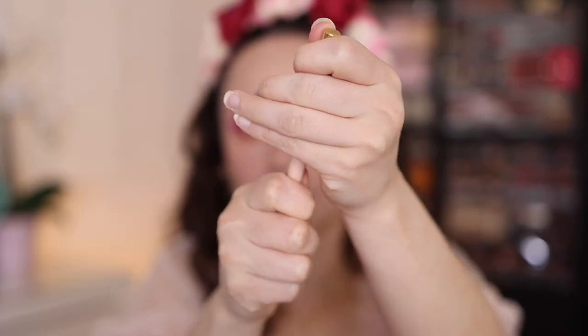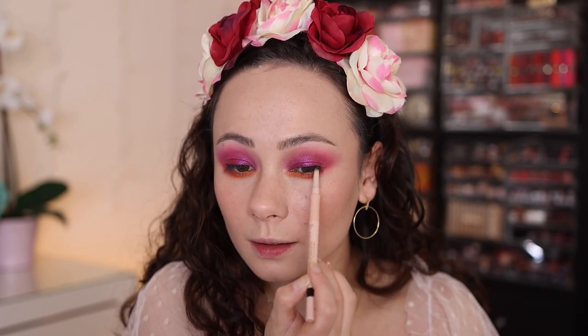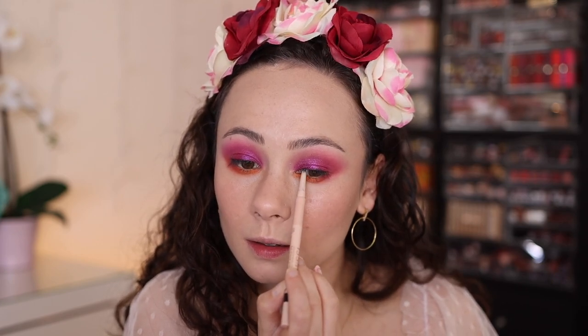I have one eyeliner from Gucci. I've used it in the last couple of videos. This is the Long Lasting Kohl Liner. I just got the black shade. I just ordered the light blue shade. So here's the thing. When I heard Kohl Liner, I thought it was going to be something that was really blendable, very malleable. It's not.